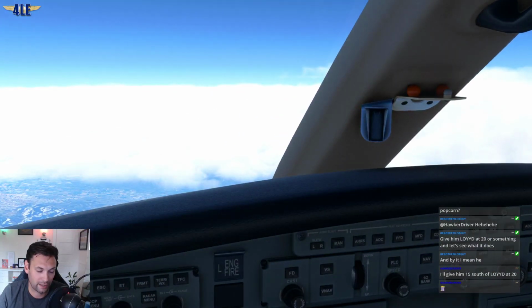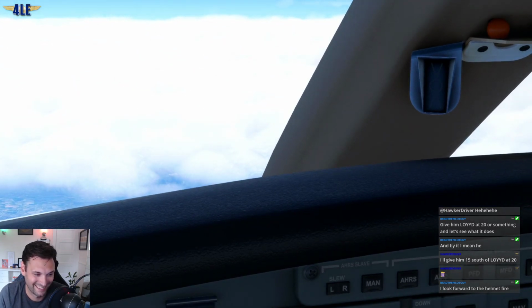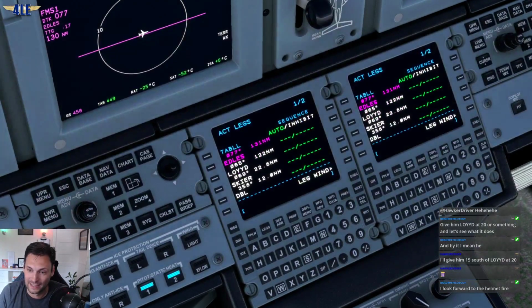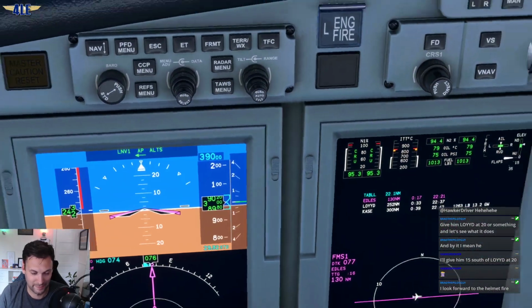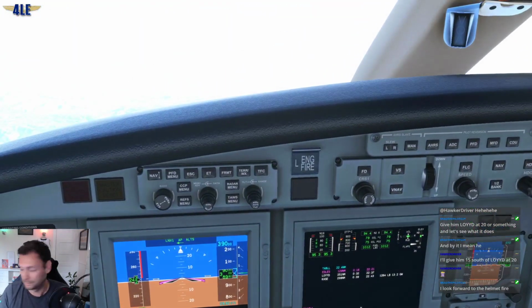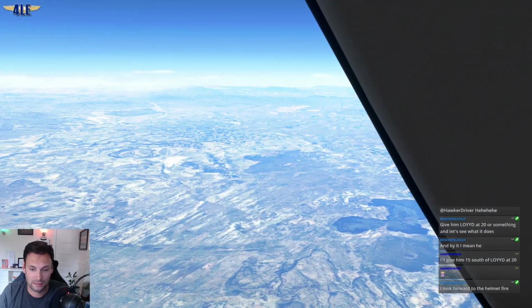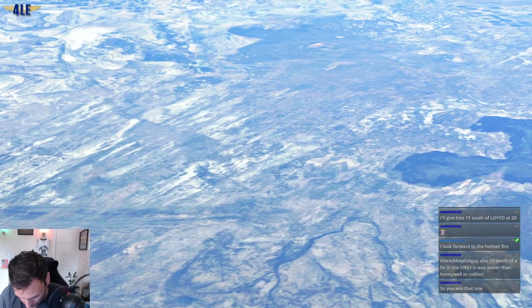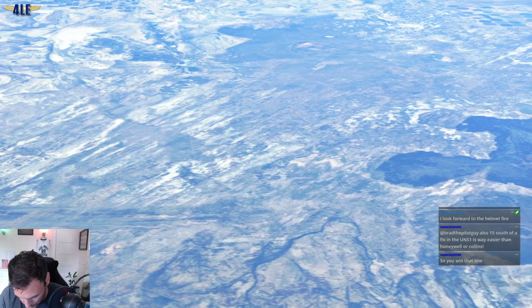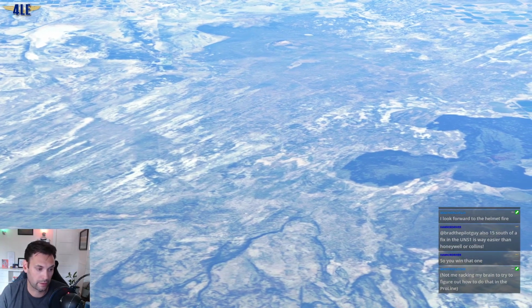$15 south of Lloyd at 20. Oh, F you guys. I have no idea. I don't even know what that means. Be nice, you guys. That kind of looks familiar. Where are we? No, I thought we were kind of by... No, we are way not where I thought we were.